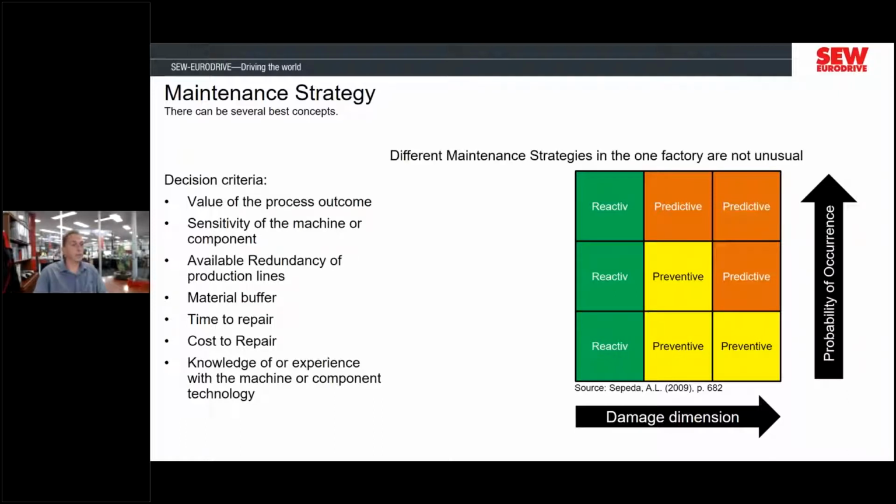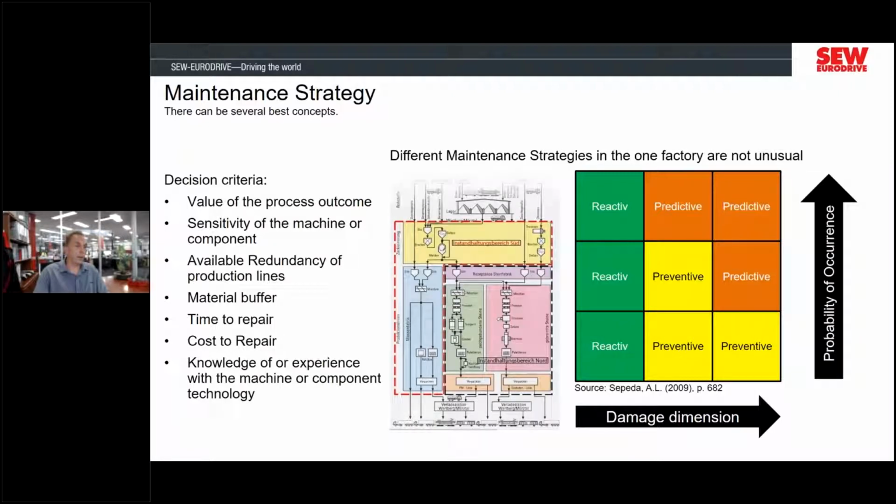So different maintenance strategies in the one factory are not unusual. You may find that you have in the one factory several components where you are just reactively maintaining them. Like if it breaks down, you fix it, otherwise don't worry about it. And other very critical components where you absolutely must have condition monitoring in place.